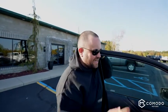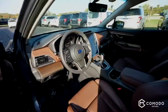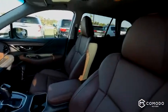Yeah, two sets of keys, push button start, it's got the 12-inch screen, heated seats, heated steering wheel, adaptive cruise. With all the sound coming out of that, you know it's got a lot of safety features. You know it's got a lot of fun stuff that'll get it handled. Look at this. Harman Kardon. Still smells new in there.